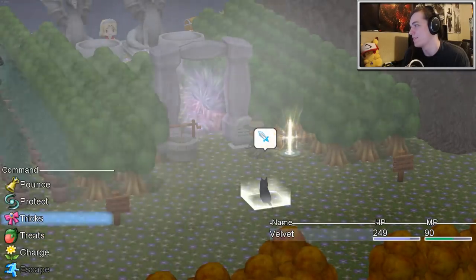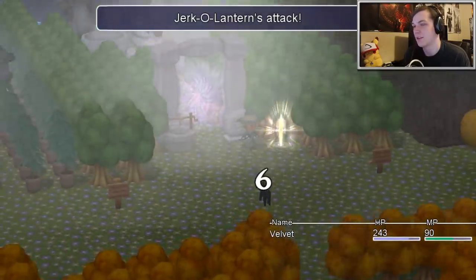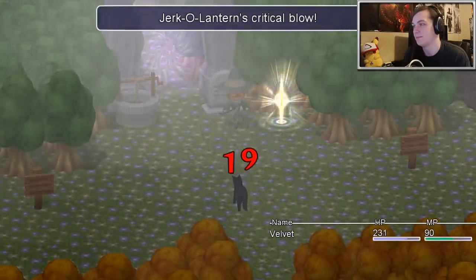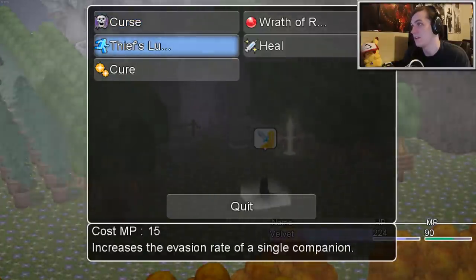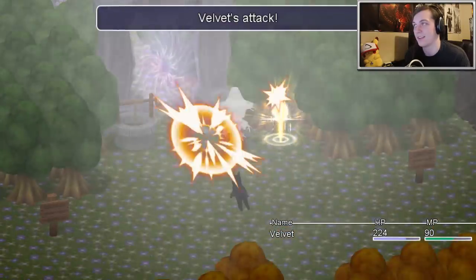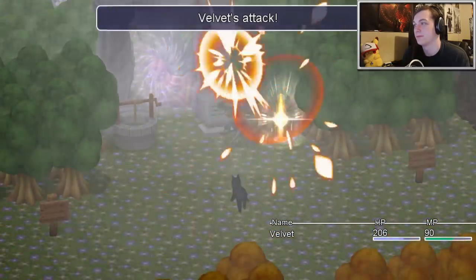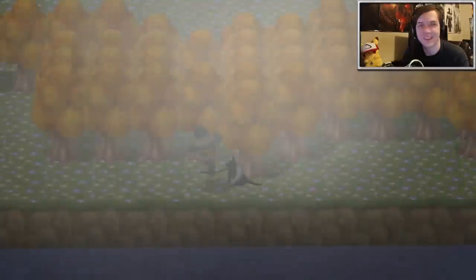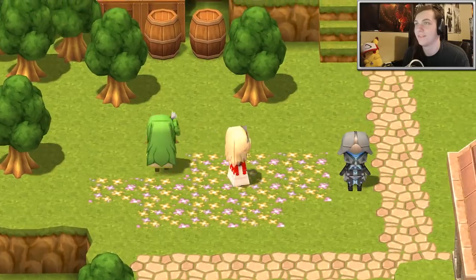Treats? No items. So we have tricks and treats. Charge. Oh, you can charge your attack? Oh, I missed. Let's see if I have any other abilities. Increases the evasion, heal, curse, downs resistance. Alright, so that was like my special attack that I used earlier. There we go. And my little cat character was victorious, and we received a refreshing beverage.